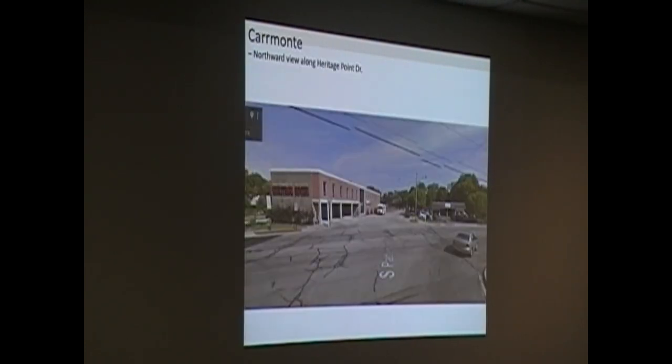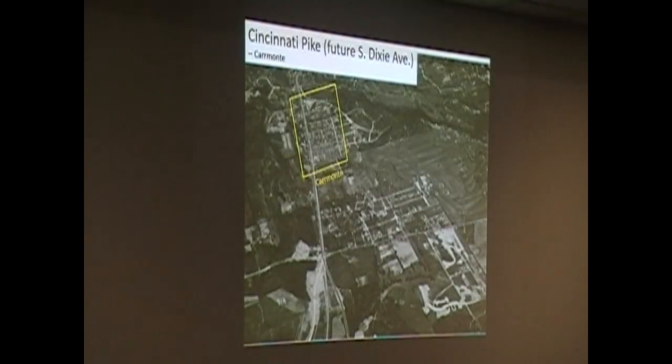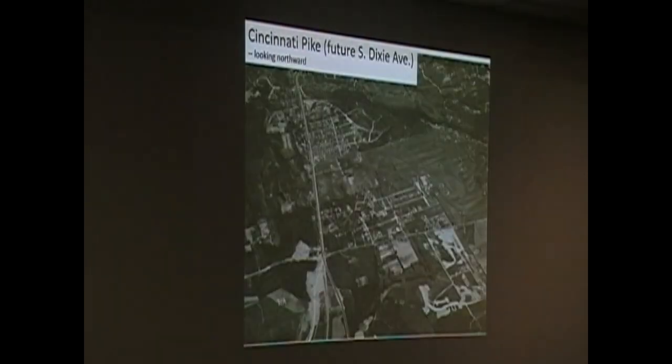And if we go back in time along that same intersection, here's an early view of where Neil's would later go in, and rail car is coming up here. Keep an eye on this row house right here. We'll see that again in just a moment. Again, this was extended out to Miamisburg and later beyond. There were tracks coming southward, north and south, along what's now the northbound lane of South Dixie. So this is nice and smooth for the rail car service. And then over here, the two-way traffic followed what's more undulating road surface there.